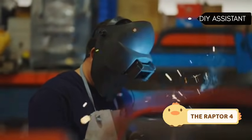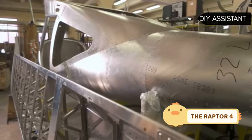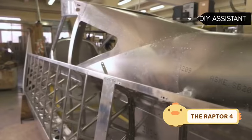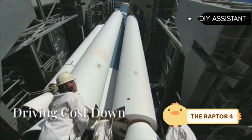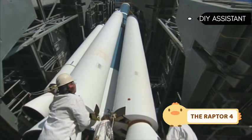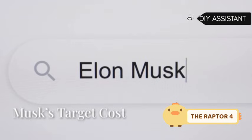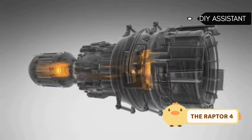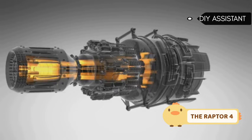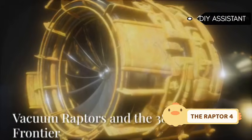Inside SpaceX, there's actually a friendly rivalry. The Raptor team keeps squeezing more performance out of the engine, while the Starship fuselage team keeps adding another 10 tons of dry mass to push around. And the only way to keep that future feasible is by driving costs down relentlessly. That's why Musk once said the target long-term cost of a Raptor engine should fall below $250,000, an insane figure for a staged combustion methane engine. But given SpaceX's track record of achieving the impossible, it's not out of reach.